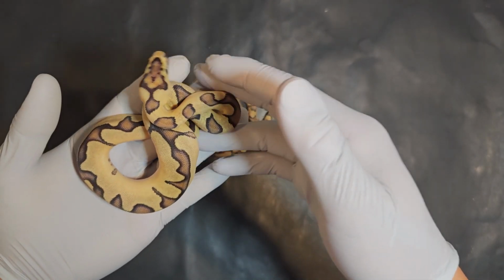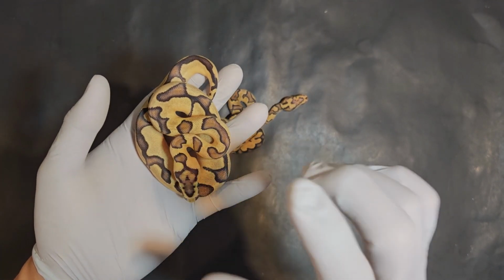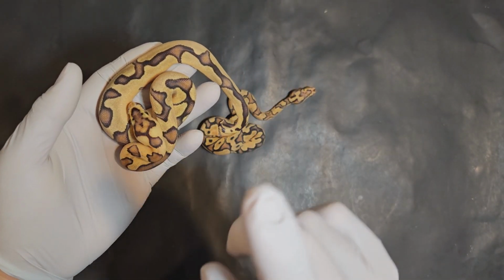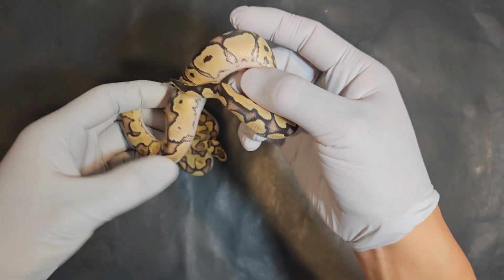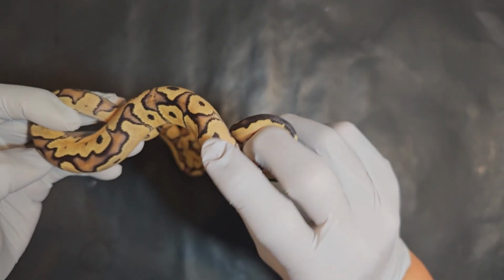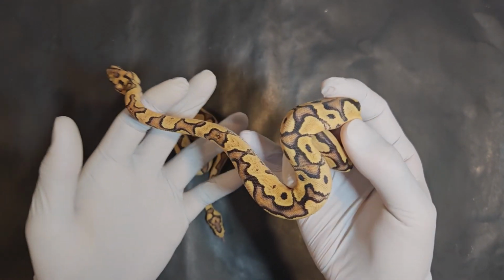This has to be the Enchi Fire or Vanilla Clown. It's very pretty. And I know some of you might think that it could be vanilla, but I'm going to show you why I don't think it's vanilla in just a second. And I'll sex that one as well. This one I do believe has lace, but no Enchi. So I think this is probably like a fire lace clown or a fire vanilla clown.